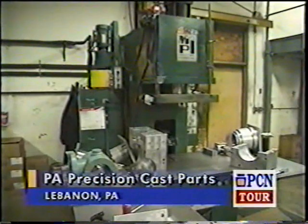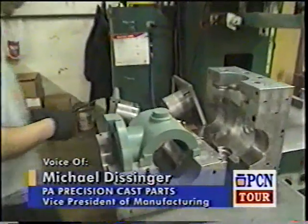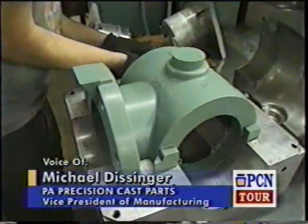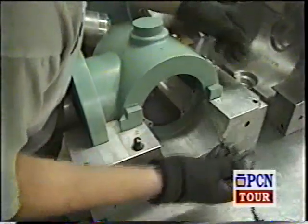We make a variety of sizes of parts, anywhere from just an ounce or two up to several hundred pounds. This part is going to end up weighing in metal probably about 60 pounds. The gear that we just looked at weighs about 2 1/4.